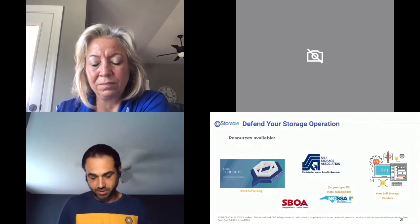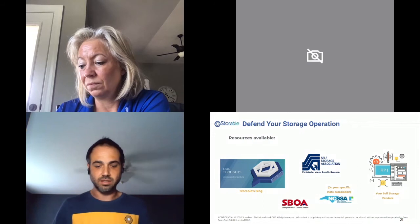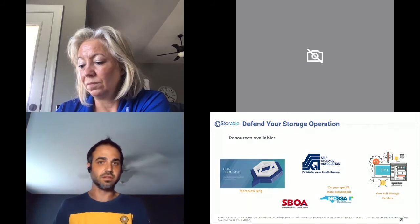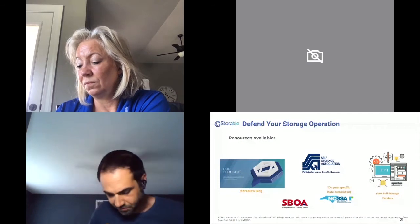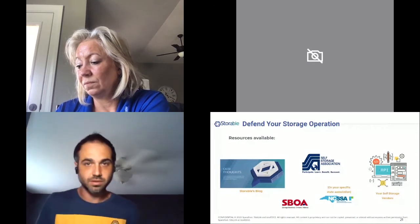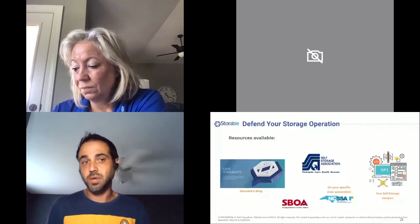I had a lot of operators look at it and say, hey, we want to make sure that our tenants know that we can do X, Y, Z things. So we help them with their marketing aspects. I had many operators contact me asking about electronic signatures and how we can add that into our systems to make it as contactless as possible.